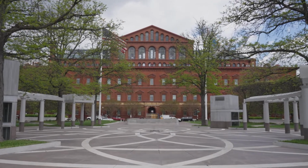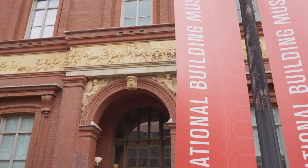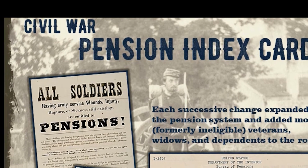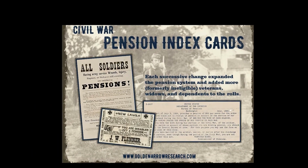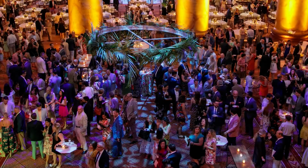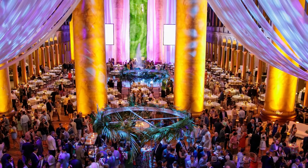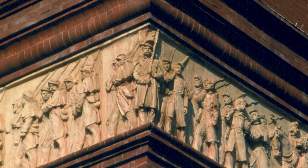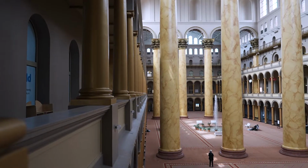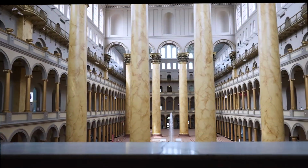This building, originally known as the Pension Building, was built between 1882 and 1887 for three distinct purposes: to house the headquarters of the United States Pension Bureau that administered hundreds of thousands of pensions, many of them related to the Civil War, to provide a suitable grand space for Washington's social and political functions, and to commemorate the service of those who fought on the side of the Union during the Civil War. Today, the building still serves its original purposes as a venue for social and political functions.